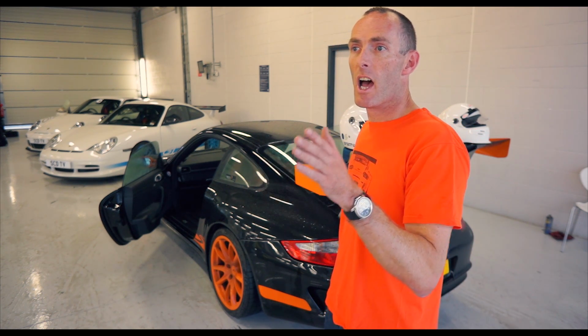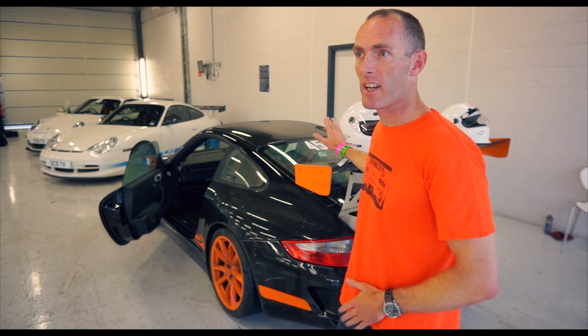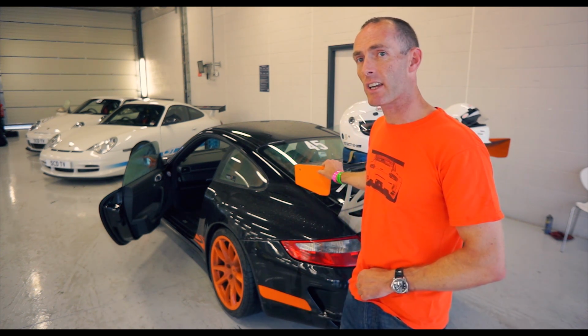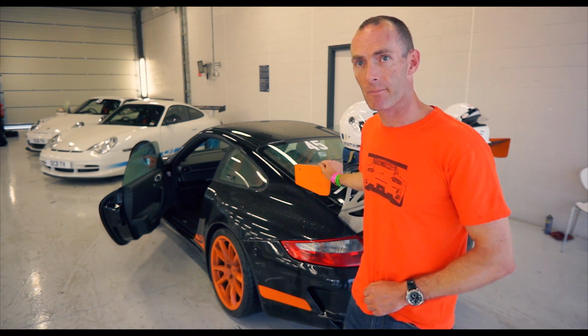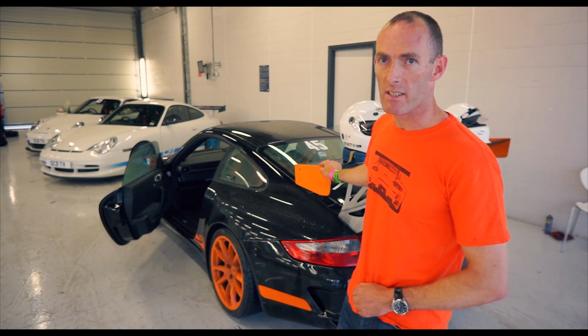to tracks, take on the track for the day. I'm going to give it a 7 out of 10. I think it's a cracking car. As a road car, as a sports road car, I'd probably give it 8.5 or 9 out of 10. Let's talk about the 996 next.